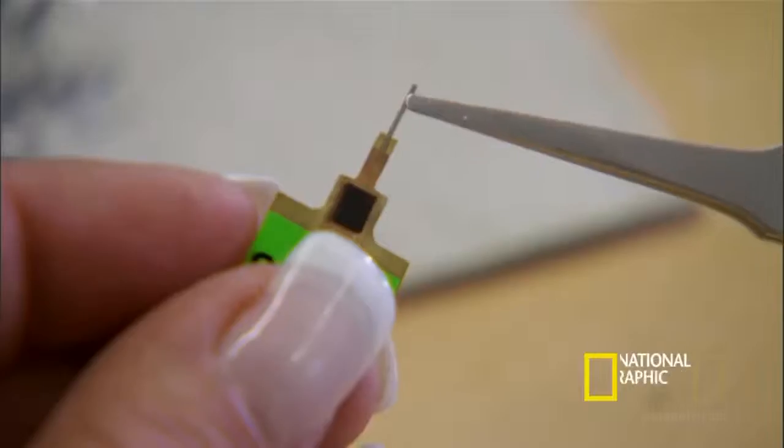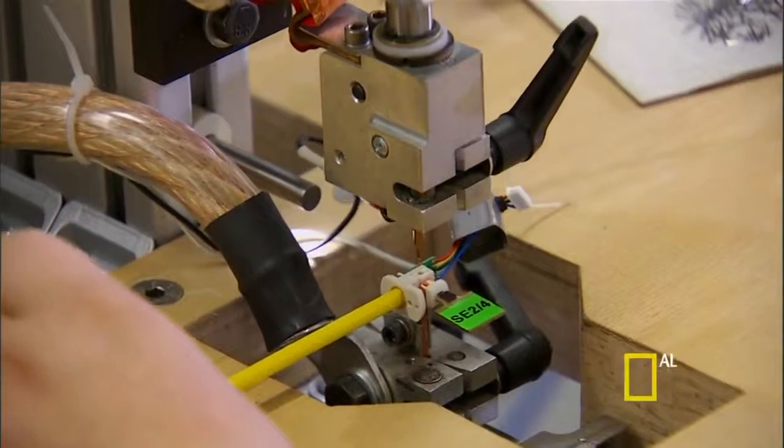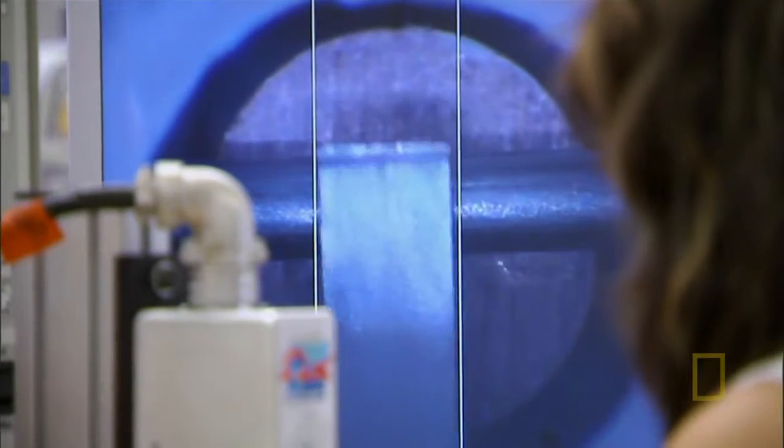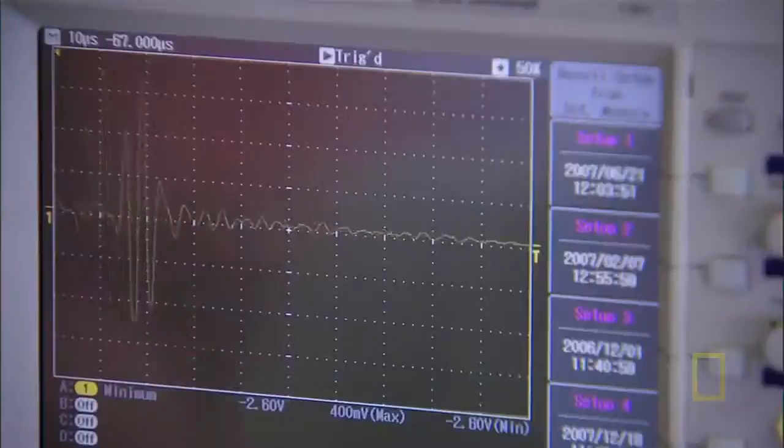and sound waves. A tiny magnet is welded to the wire under a microscope. Everything about the sensor is remarkably small. The weld is 1/10,000th of an inch. It's a very small weld.